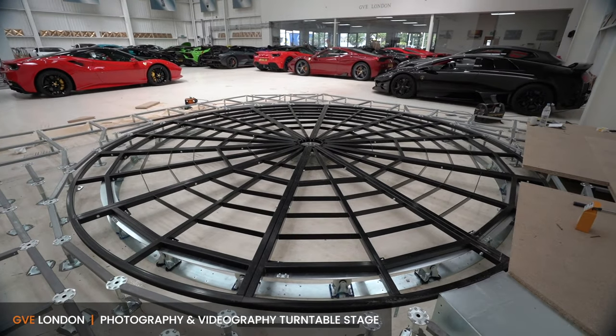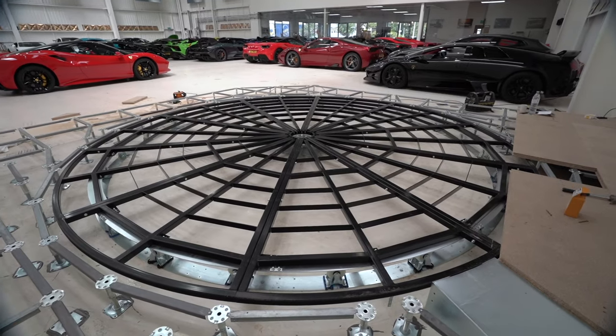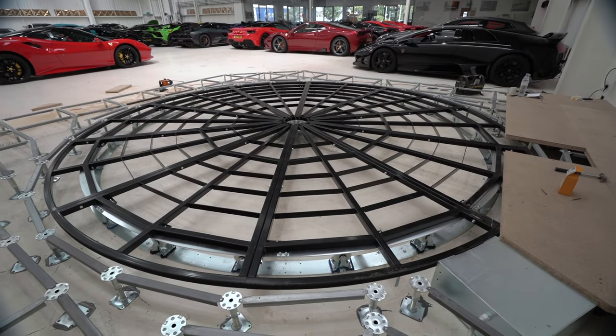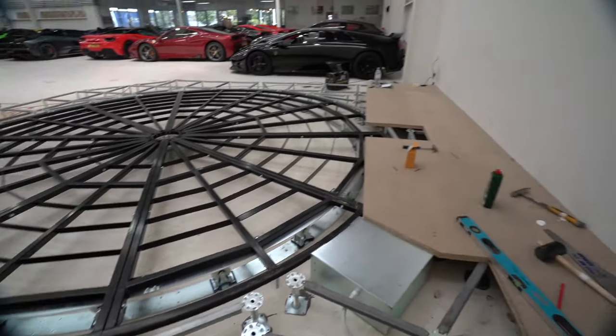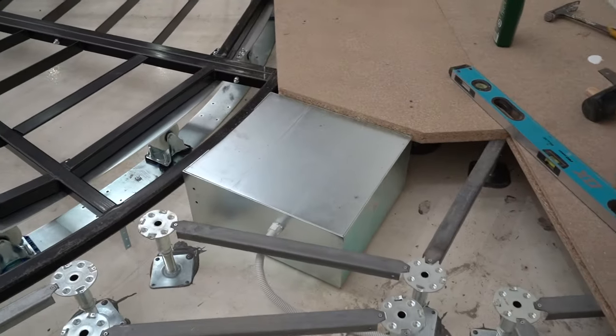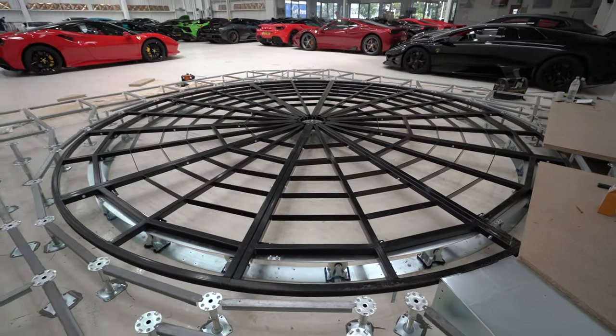Like a spider's web, but it's actually a turntable for photography and videography, so that should be good. There's a motor here, and it turns that bad boy.